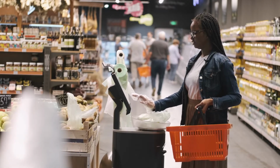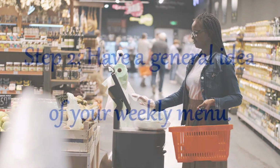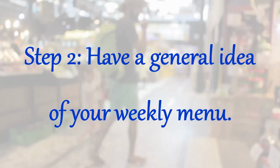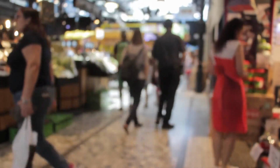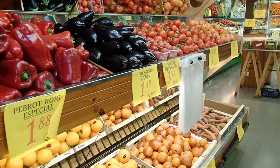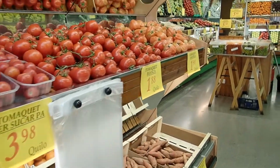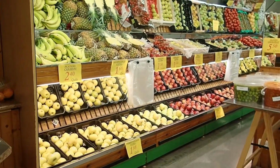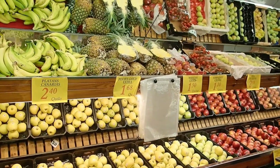Step 2, have a general idea of your weekly menu. Do you have night classes? What is your work schedule? Will you have to pack foods that need to stay cold or hot? When you're meal planning and prepping for the week, it's easiest to know which days you will have to take a lunch or maybe eat later. And that might be a good day to plan a crock pot meal. So planning ahead is a very key factor.